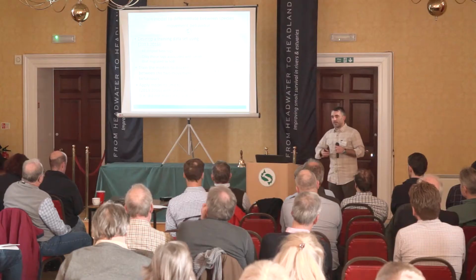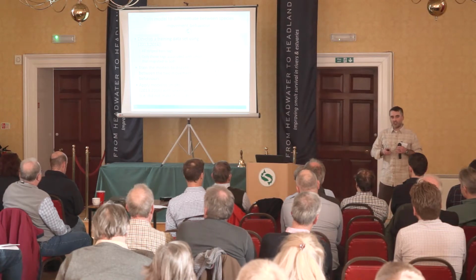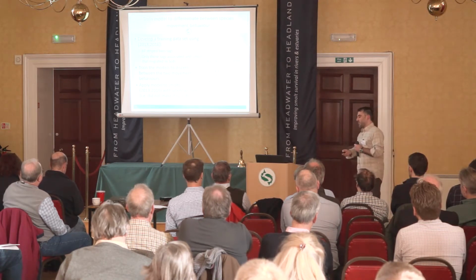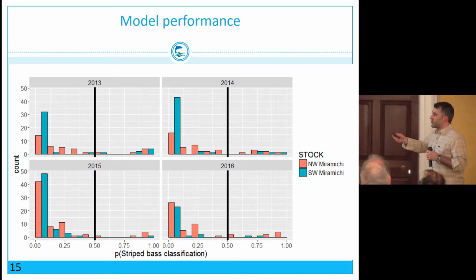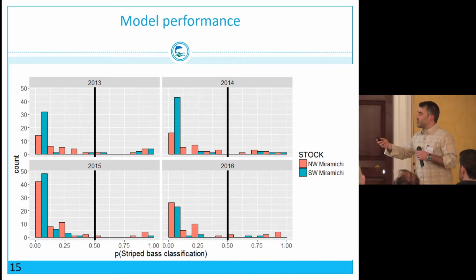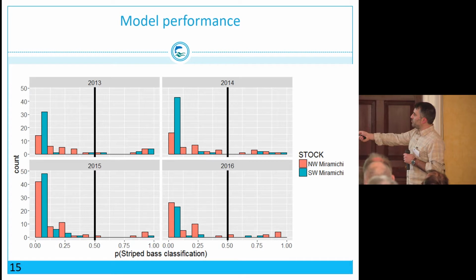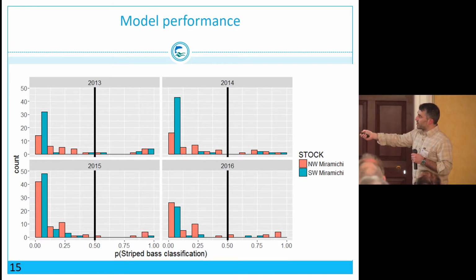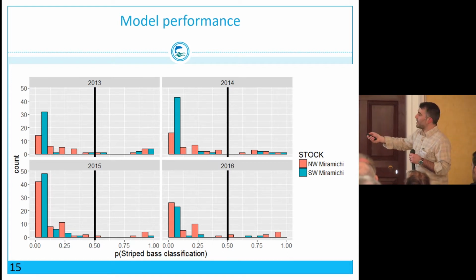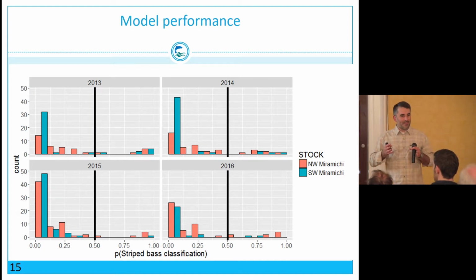I train the models, and then I basically say, okay, here's all the transmitters we put into smolts. You tell me what you think all of these smolts are on a scale of probability, smolt by smolt by smolt. What that looks like is represented in this histogram. We have 4 panels, one for each year, and the counts of the transmitters in 10 percentile bins. What you're ultimately looking for here is 2 modes. You want to see a whole bunch of fish at 0 and a whole bunch of fish at 1. I should say that these are what the model would call a bass, and these are what the model would call smolts. Anything straying too far from that is the model saying, well, I'm not really certain what this is. I'm kind of on the fence.